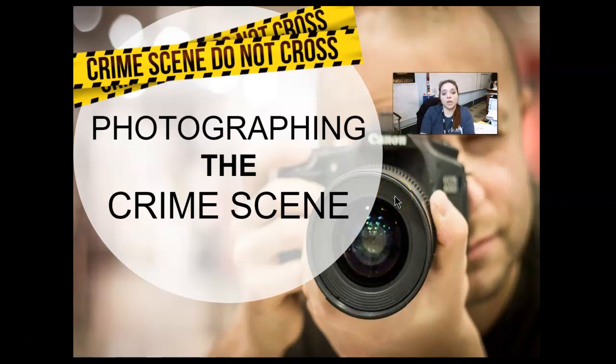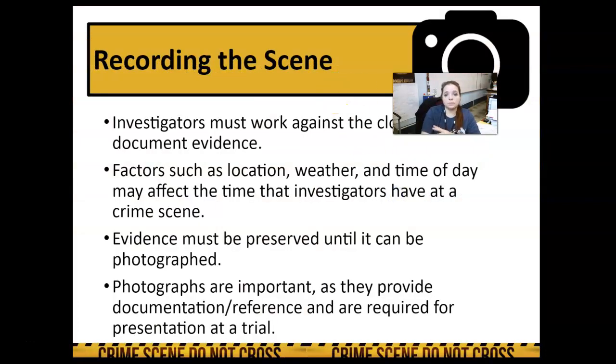So now we are going to look at photographing the crime scene. We've already looked at the crime scene, finding the evidence, marking the evidence, searching for the evidence. Now we're going to go for photographing the evidence.